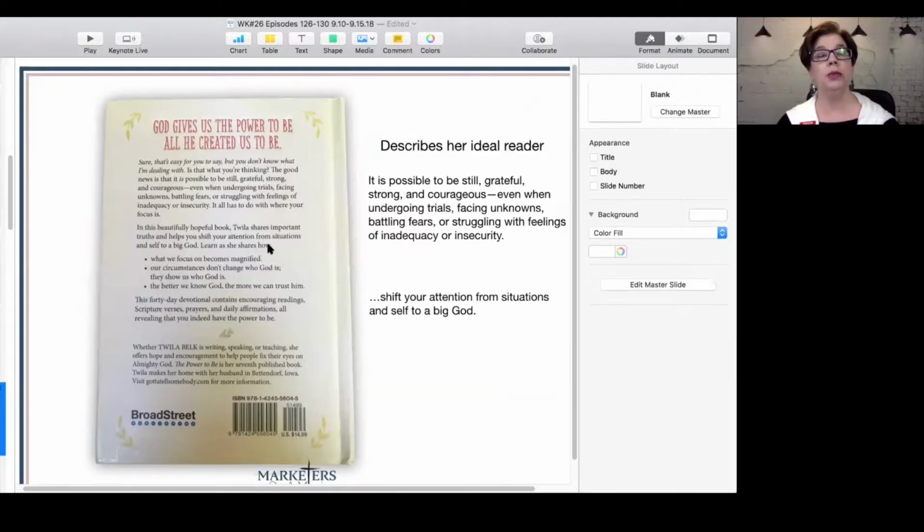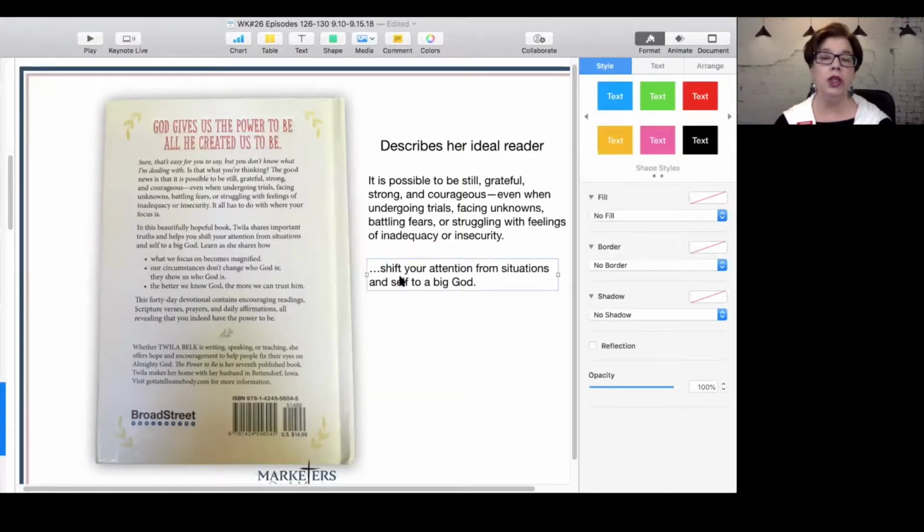Then she goes on to tell us more about the book. And then we have some bullet points, which we're going to cover in a moment. And then we've got a little bit more. This is a 40-day devotional. And this section is telling us that we can shift our attention from situations and self to a big God. This is a promise that Twila's making. If you read her book and apply the contents and the wisdom and the insights and the scriptures, and you dig in and you make a change, you're going to be able to shift your attention away from your situation, which is probably very horrible. And how do we know that? She's already told us up here.